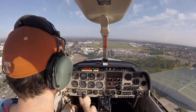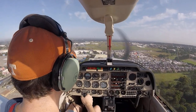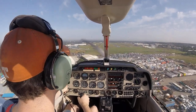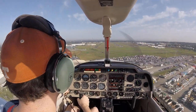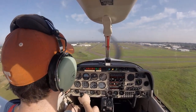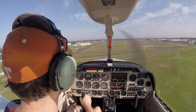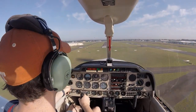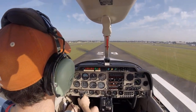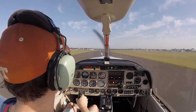November Romeo Bravo at Bravo 5, holding point Bravo 5, 29 left, ready for second. November Romeo Bravo, hold position. Holding position, November Romeo Bravo. Bravo Whiskey Export, okay. India Sierra November on my left, clear touch and go. India Romeo November downwind touch and go. India Romeo November.